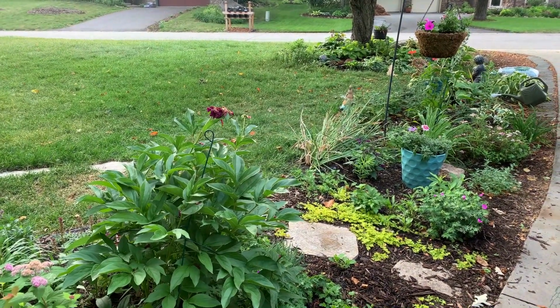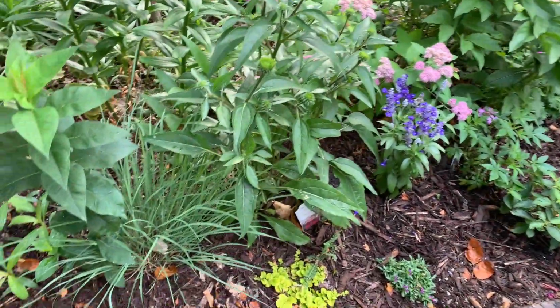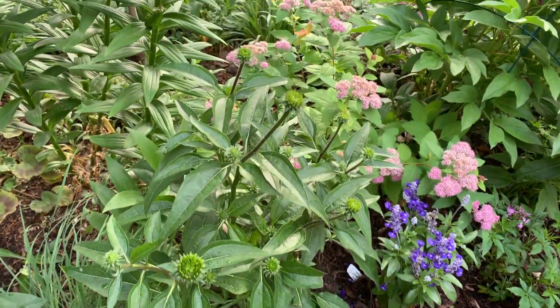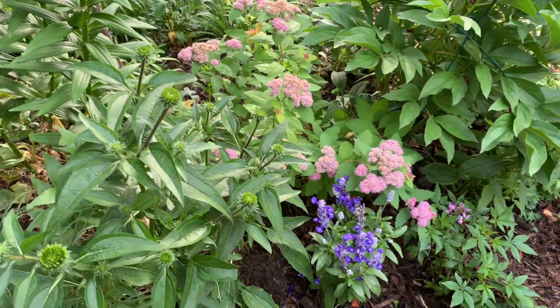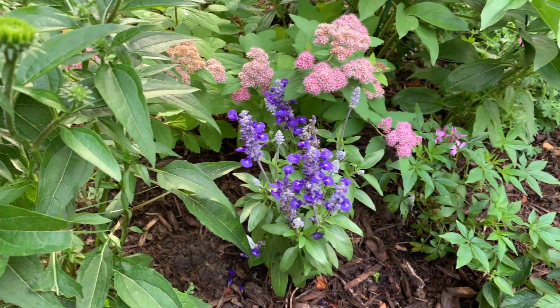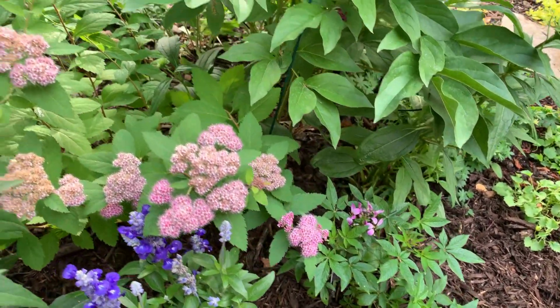This part of the garden, I'm gonna redo the whole thing here because I deal with rabbits, so I have to put more plants that the rabbits won't eat, right? So this salvia and this cleome, they don't touch. I think I'm just gonna be stuck with just planting annuals.